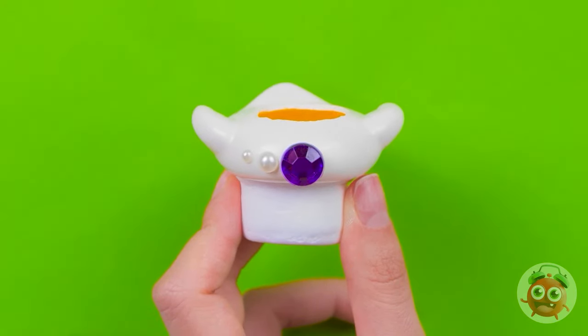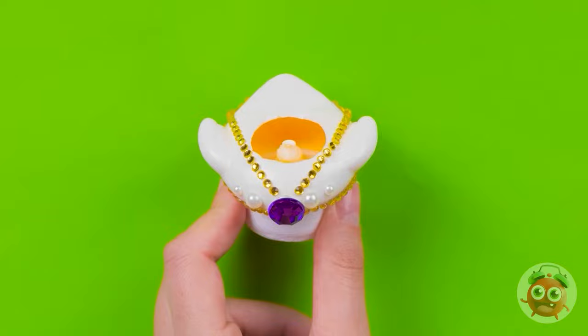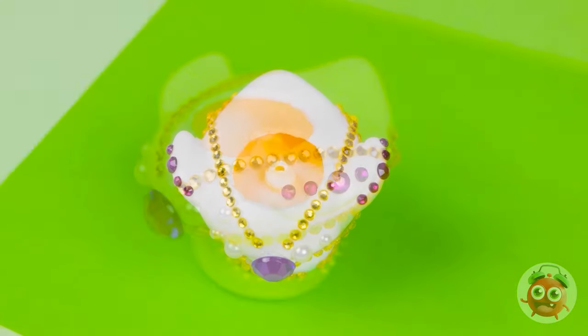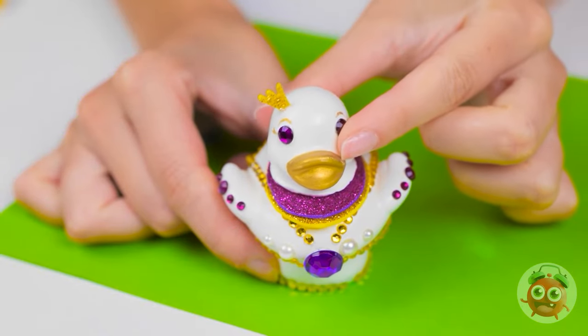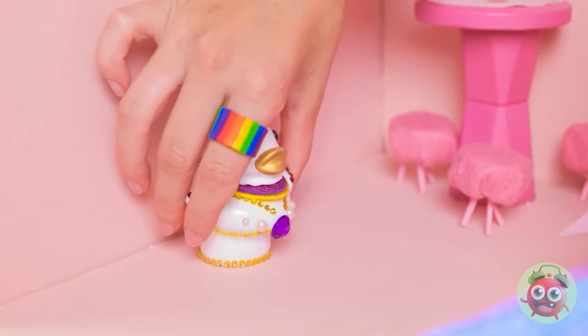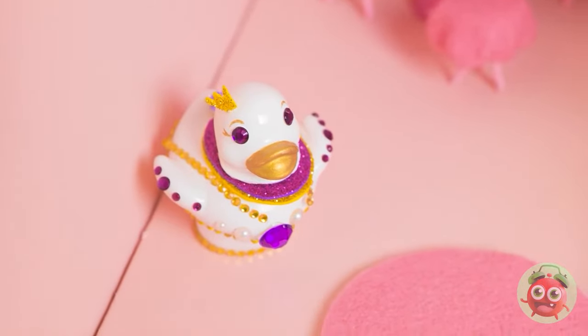I'll stick gems around the side. And how about some gold? That's one fancy-looking toilet! Oh, I almost forgot. You'll need somewhere to sit. Now I can attach the head to it. I'll put it right here. I'm pretty happy with that.